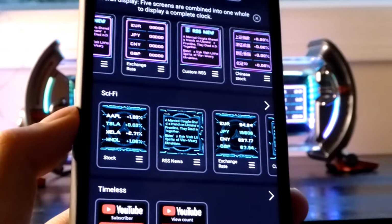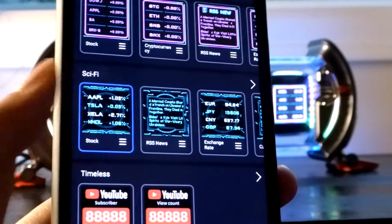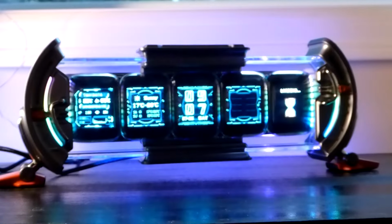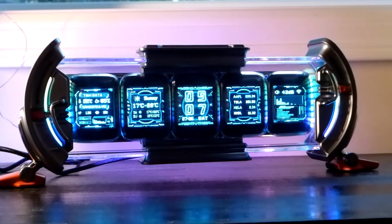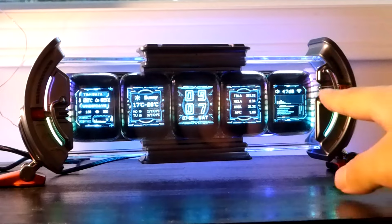The next one, called Sci-Fi, is the default that we saw from the beginning. It's showing a blue color font instead, so it's really just a font effect that is being changed. It also looks quite cool from a design perspective in this monochrome blue. And there's also an interesting decibel meter by default on this one.